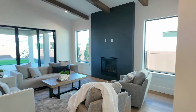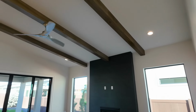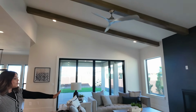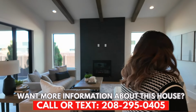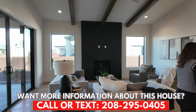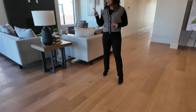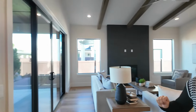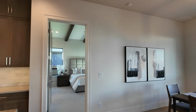Pop the camera up so they can see these vaulted ceilings with these beautiful wood beams, tons of natural light flooding this space, beautiful modern fireplace with black stone. The floors are a nice neutral wide plank wood floor. And in this house, we have not one slider, not two sliders. There is a third slider in the master bedroom that takes you straight out here into, look at this, guys.